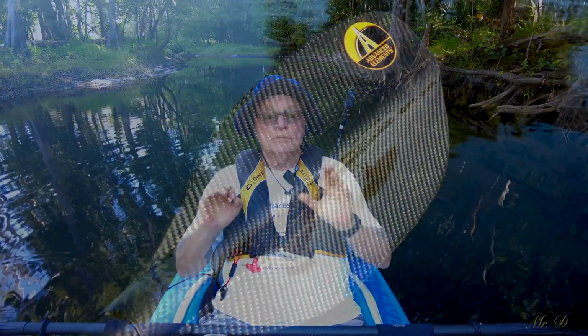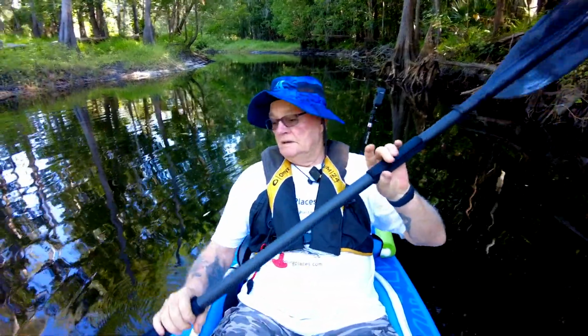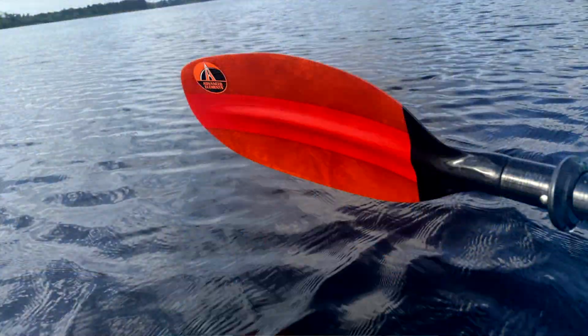And this is the 2035 4-part carbon fiber touring paddle by Advanced Elements. And it's 100% carbon fiber, guys. I mean, I've never paddled a paddle that has a carbon fiber blade. I've done all kinds of ones with carbon fiber shafts, but never with a carbon fiber blade. The other one I did was, what was it, the 2030? And the AE 2030 is a beautiful, beautiful fiberglass paddle.